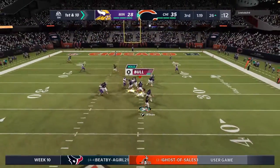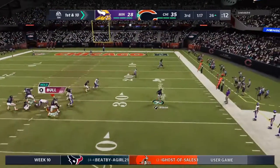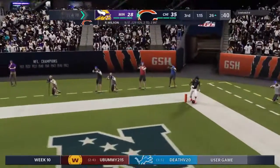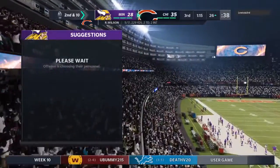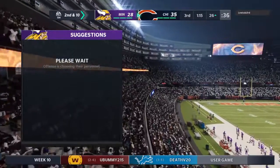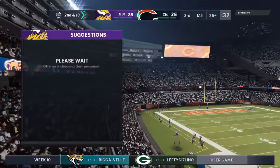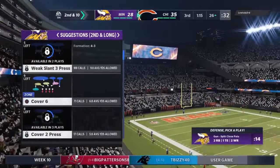Now they'll throw it with Wilson. Eluding the pressure right, he's going to go up top for the end zone. And nearly picked it off. He had a chance to come down with that in the end zone, but it'll wind up just being incomplete. He was covered by Dante Jackson.